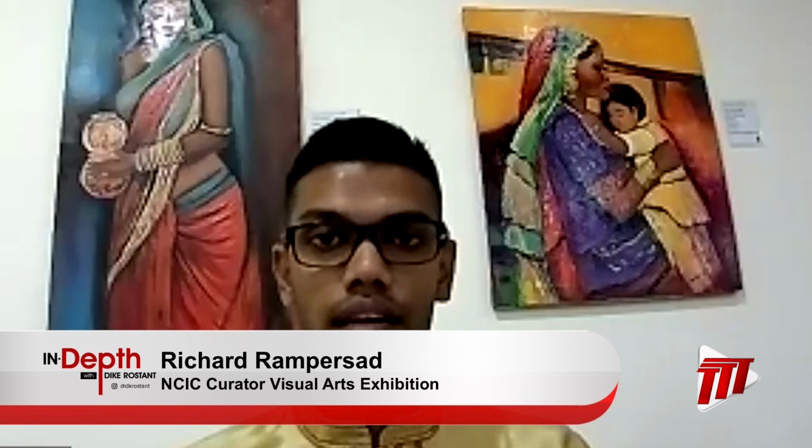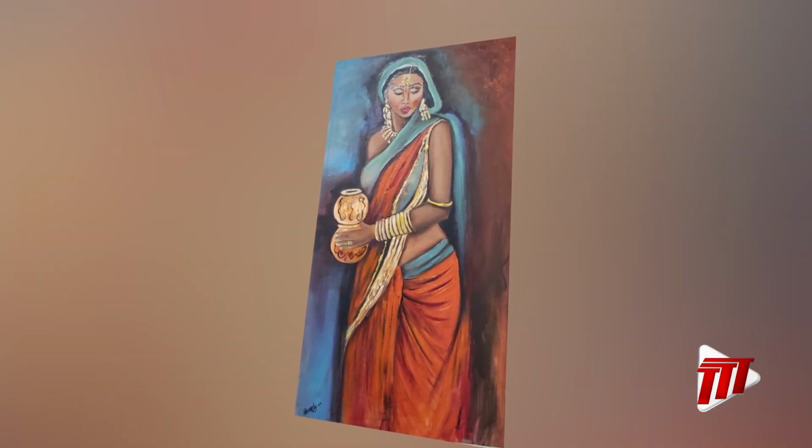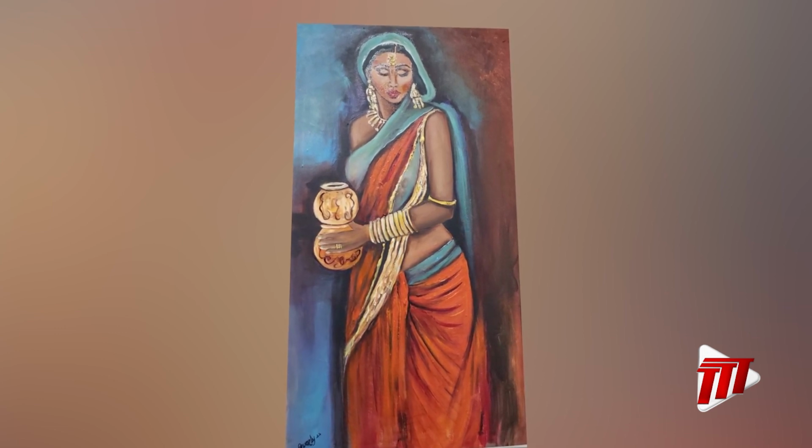Yes, so one of the objectives or mandates of the NCIC Heritage Center is to provide a space, a place, and a forum for young aspiring artists to show their work. It's also a forum to exhibit work outside of Port of Spain. As you rightfully said, a lot of the galleries and exhibition spaces are centered in and around Port of Spain. So it's a whole ideology we're trying to dismantle and bring art into central Trinidad. And the NCIC Heritage Center is doing just that.